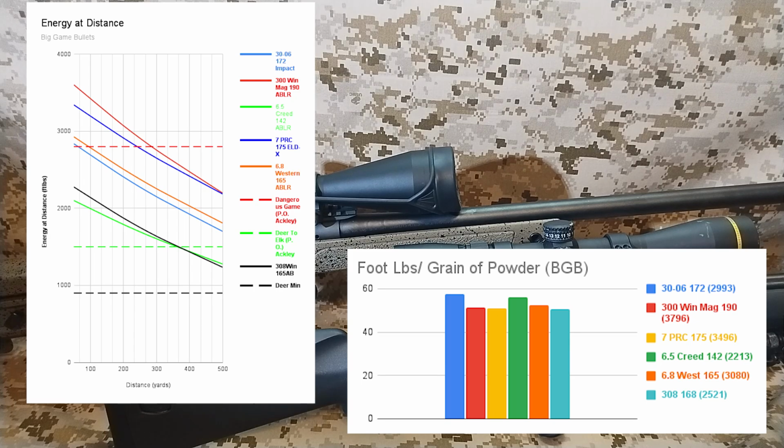So if we look at the amount of foot-pounds per grain of powder that we get with these cartridges, things look quite a bit differently. The 30-06 actually barely edges out the 6.5 Creedmoor. The 6.8 Western is very close behind both of them, with the 300 Winchester Magnum and the 7 PRC being right at equal, and the 308 Winchester is slightly below those. So it would appear with at least heavy hunting bullets for each of these cartridges, the 30-06 is actually extremely efficient for what it is.